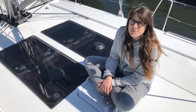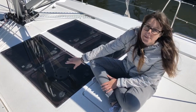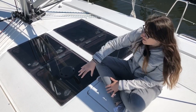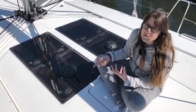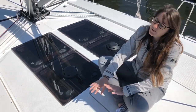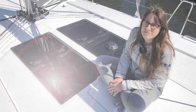I'm sitting midships on the foredeck now. As you can see beside me, there are 4 really big skylights. So they bring all the light down into the saloon, which you will see a bit later on. They can all be opened to create a really good cross breeze inside as well, get some fresh air inside. And usually you can also put down some cushions where I'm sitting now. So if you want to use this area here as a nice sun lounge, you can also do that.